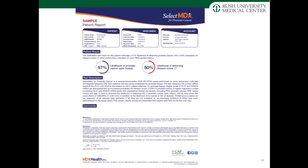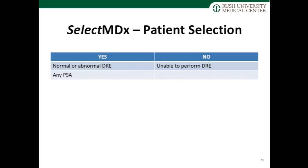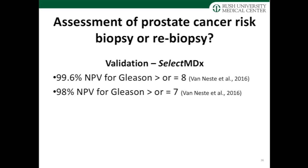So here's an example of some patient's results. This patient has a 57% likelihood of prostate cancer upon biopsy, and then a 50% likelihood of that being high grade or Gleason 7 or greater. You can run this test with an abnormal or normal digital rectal exam, any PSA. Again, you can't do this if you can't do a digital rectal exam.